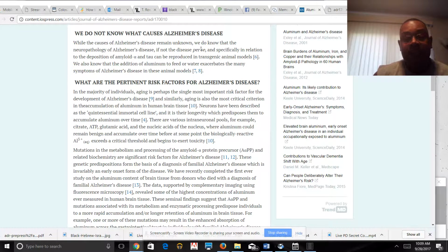And similarly, aging is also the most critical criterion in the accumulation of aluminum in the body's brain tissue. Neurons have been described as the quintessential immortal cell line, and it is their longevity that predisposes them to accumulate aluminum over time. So as people get older, this aluminum is just building up and building up. There are various intraneuron pools, for example, citrate, ATP, glutamic acid, and the nucleic acids of the nucleus, where aluminum could remain benign and accumulate over time before at some point the biological reactive aluminum exceeds a critical threshold and begins to exert toxicity.